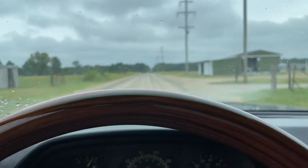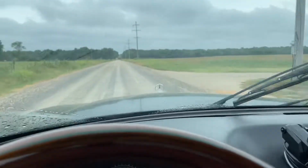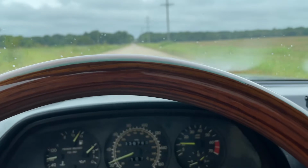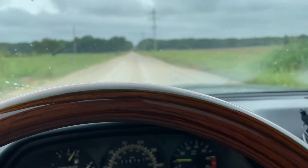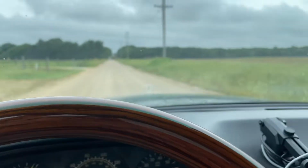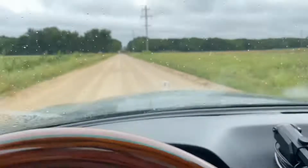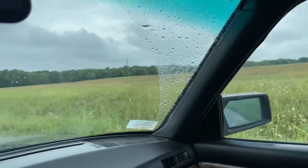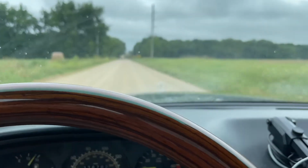I had to take a detour in Iola, and it got me on a gravel road. That's thanks to Google Maps. Supposedly this road for another 2 miles or so will get us back onto US 169, which is running to the west of me over here. But I thought I'm going to give you an idea of what Kansas actually looks like when you go out into the boonies and you take these trips.